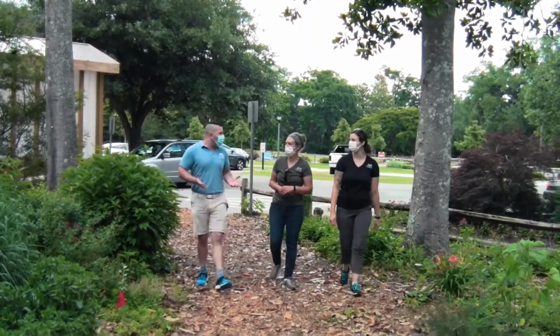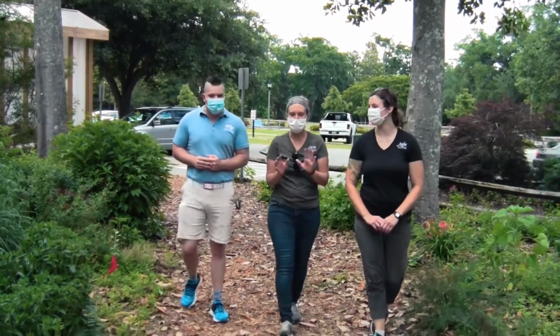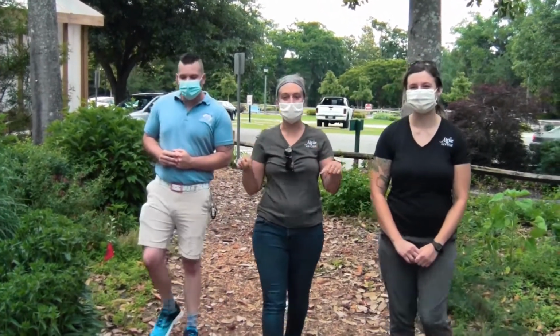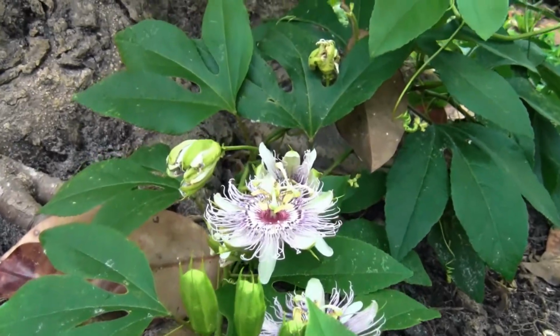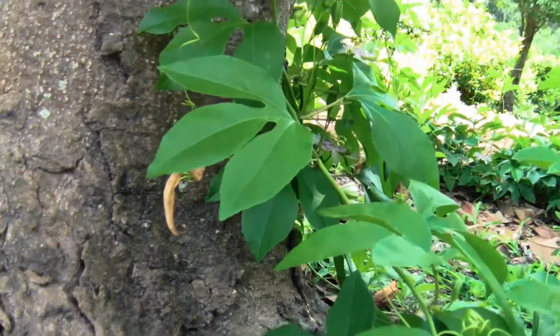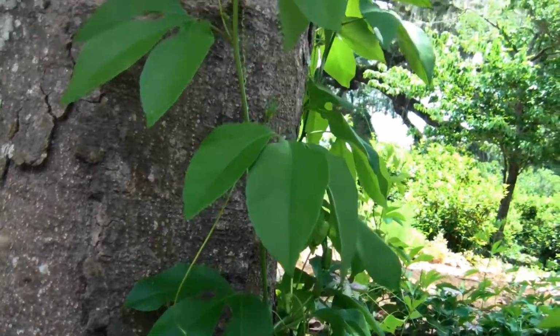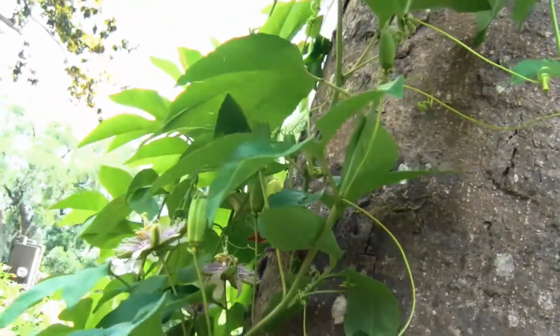So what plants do you think people should know about that are here in North Carolina? We're going to take a look at a couple different plants that you can find right here in your backyard that you may not have known have been great for our pollinators. The first plant we're going to highlight is going to be our passion flower. The plant we have here is purple passion flower, but there are other color varieties as well, like the yellow passion flower. This grows pretty prolifically around here.